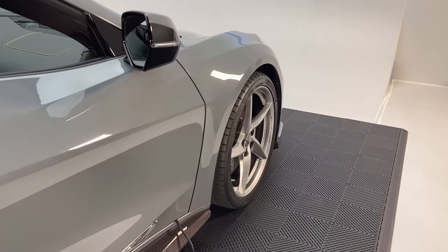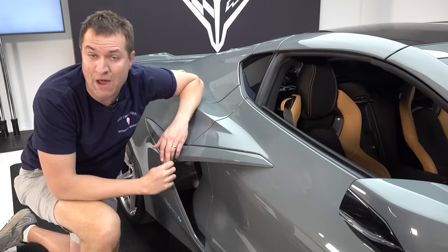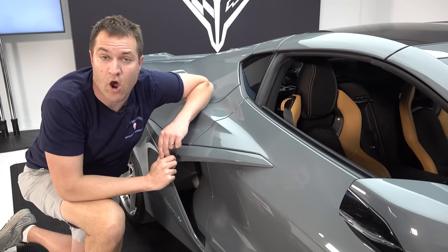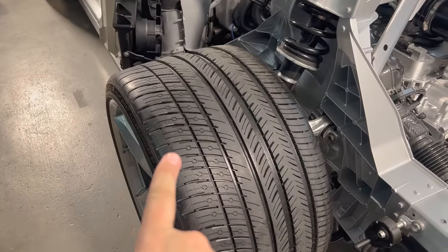Now, the reason for the width is they need more room in back and in front for wider tires. You gotta be able to put all that power to the ground, and so you need bigger tires and thus bigger fenders to go over the tires, and that's what this car has. Amazingly, the E-Ray comes standard with all-season tires, and absolutely massive ones.